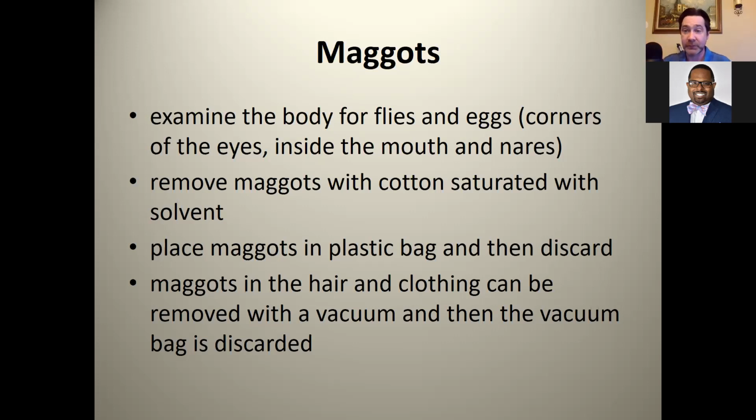You don't want to take these things home. If you're dealing with that, when you get home, leave your clothes in the garage or whatever, treat them separately, and you don't want to bring those things home, man. Oh God, they're gross.